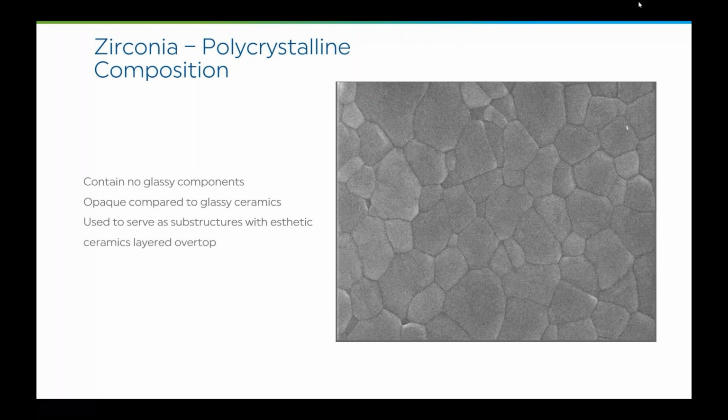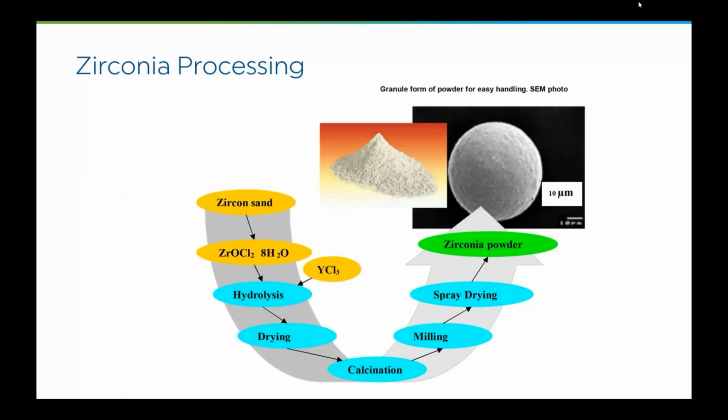How you make this material starts from something called zircon sand, and there's a process which highly purifies this into zirconia powder, which is made about 10 microns in diameter in all of these powders. For a very long time, there was one company called Tosoh that used this powder to a very high efficiency and created a very high purity zirconia that's out on the market and is used for everything.